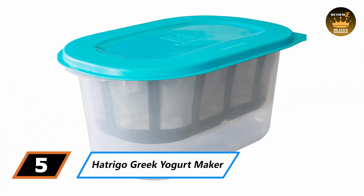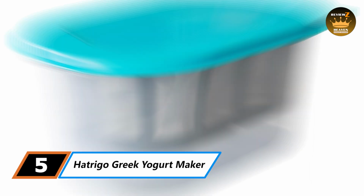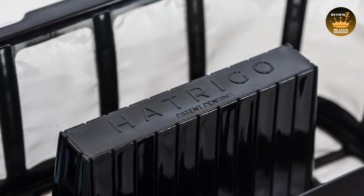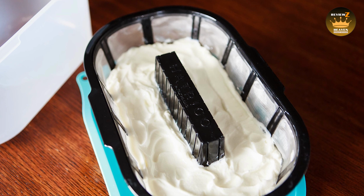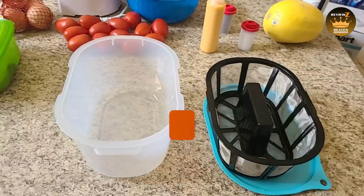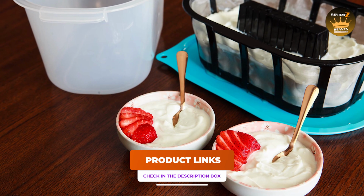Number 5. Hatrigo Greek Yogurt Maker. Introducing the Hatrigo 1-gallon Greek Yogurt Maker with an extra fine, BPA-free stainless steel mesh strainer. Designed to simplify the process of turning plain yogurt into rich, creamy Greek yogurt, this large-capacity strainer can handle up to 1 gallon, making it perfect for families or anyone who loves yogurt in bulk.